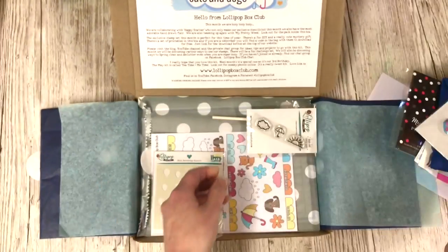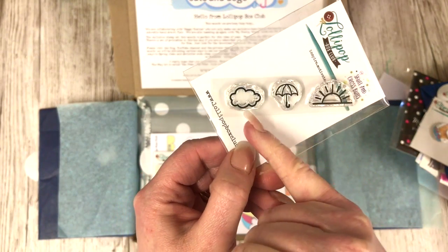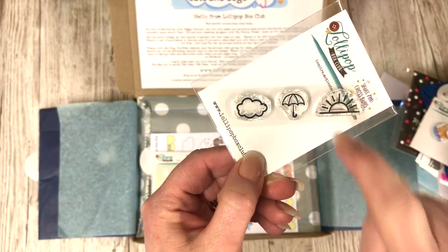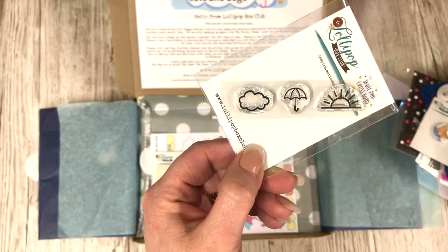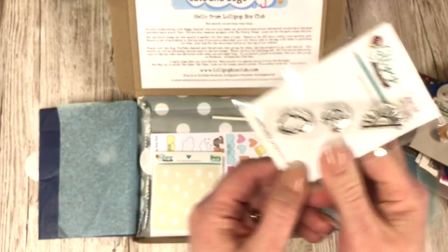Aren't they cute? And we've also got an exclusive stamp set. These are 3 individual stamps. I have used them as a set of stamps as well. If you pop them on the acrylic block side by side, you can use them as one, or you can use them individually as well. So you've got the best of both worlds there.